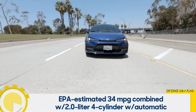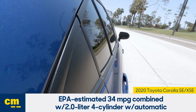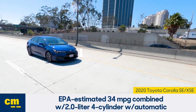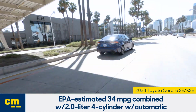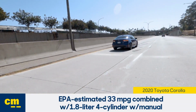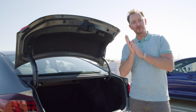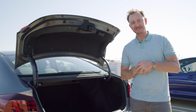The 2.0 liter engine with the most power also has the highest EPA estimated fuel economy at 34 MPG combined. Yes, it's only on the SE and XSE models, but it's the best option. Although the 1.8 liter also has good ratings at 33 MPG or 32 MPG on the XLE trim. Well. It appears the older model has a little bit of wisdom up its sleeve.